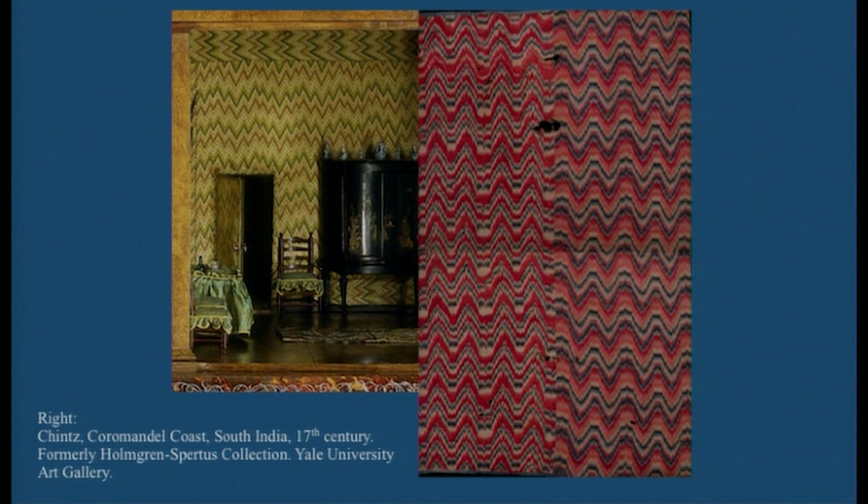And I really find it remarkable that this pattern, although of course it's red rather than yellow and orange, is a fine equivalent of the wall cover that we see in this doll's house. I wouldn't want to live with it, but I think the parallel is really remarkable.